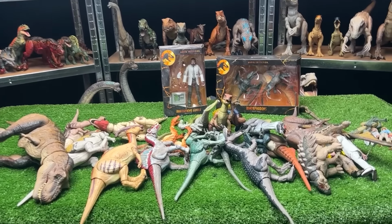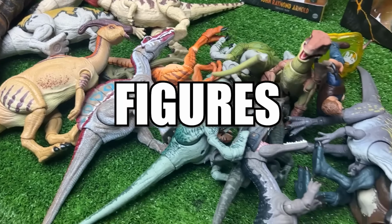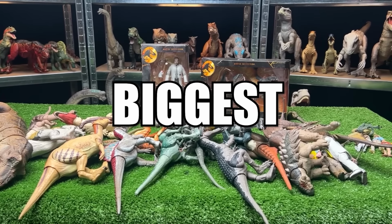Welcome to Amazing Dinosaurs. I'm Dave, and this is a collection of over 20 Amber and Hammond collection dinosaur figures from Jurassic World. There are a ton of different dinosaur species in here, and we're going to be checking them out from biggest to smallest.